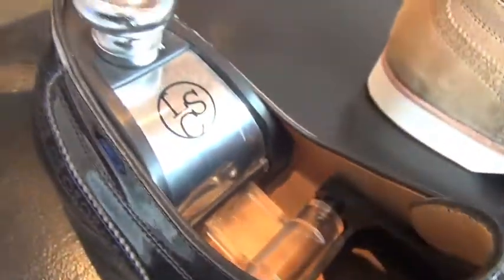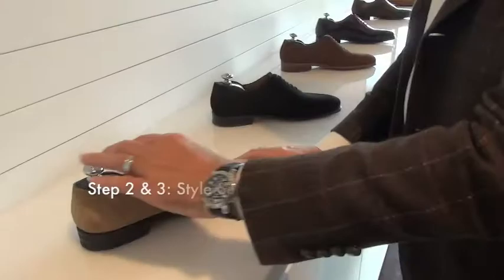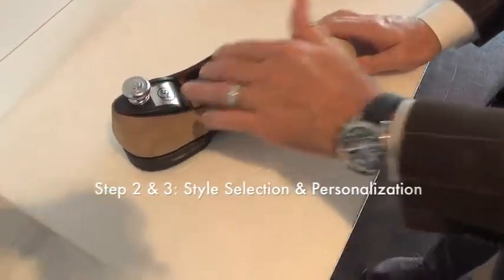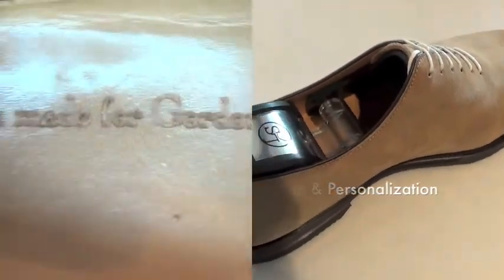We can do that at a very affordable price point, from about $400 to $600. We can get a gentleman special shoes made for him that are going to fit, like his grandfather or great-grandfather would have had the opportunity to do. And that's the next step. You personalize it. We can also inscribe inside the sole your name, custom made for your name, and maybe some mantra that you would like to put in there.